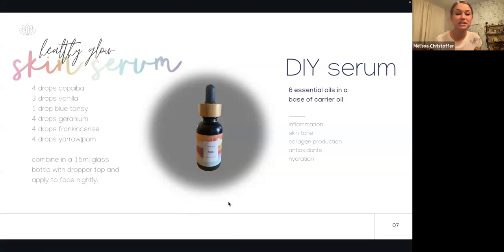And then for hydration, specifically geranium and frankincense, they're amazing for dry skin. So that's the list. Copaiba and frankincense are the most anti-inflammatory substances on earth. I love those two oils in there, but they're not the most amazing smelling oils. Copaiba is very neutral. Frankincense is great, but very earthy. The vanilla and the geranium definitely sweeten that up to be more floral and creamy.